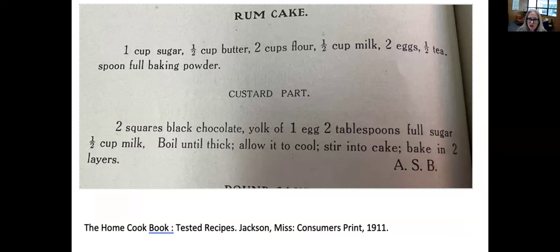Some of the things we talk about as a class: was this the temperance movement? Was it that you're supposed to just add the rum later? Is it just assumed that you know to add rum? Those are some things that came out of this recipe. And also there are no temperatures because you're cooking by wood, right? By a wood fire.